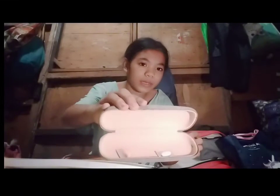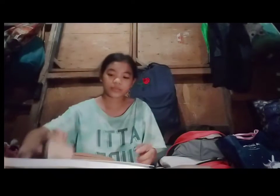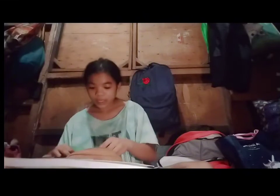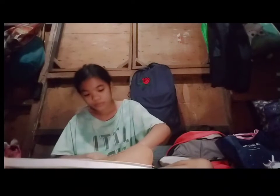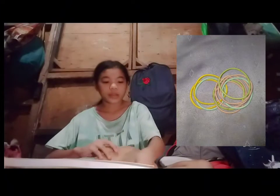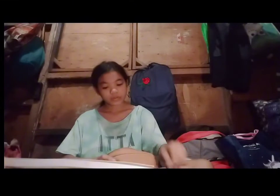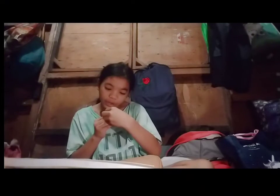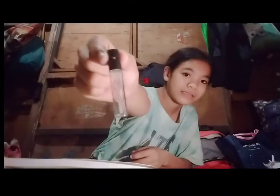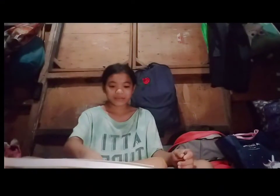We have this guys, gamot, emergency gamot, emergency comb, and ito, hair tie, and lastly, itong pahumot, it is called Chanel from Paris, ito guys. Yeah, yun lang yung laman dito.